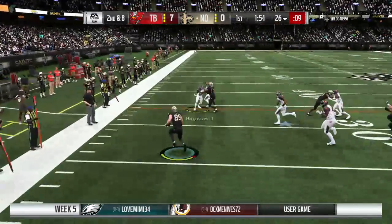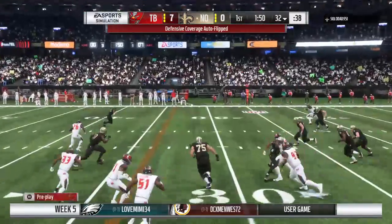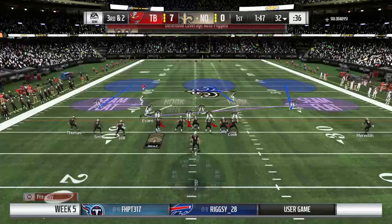He'll look to throw. Throw left side, taken in by Hill. And he's able to get out to the 32, brought down there. That catch good for 5.